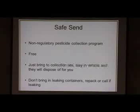SafeSend, most of you are probably aware of it. It's a free, non-regulatory pesticide collection program. Doesn't cost you anything. Just stay in your vehicle; they'll take it out for you. Don't bring leaking containers in, leaving a nice trail into the DOT. That's happened a few times. At one time it was a 50-gallon drum of oil, which we don't take. That's not a pesticide. Thankfully the contractor repacked it into another drum and sent them on their way. But give me a call if you have any questions on what to do there.